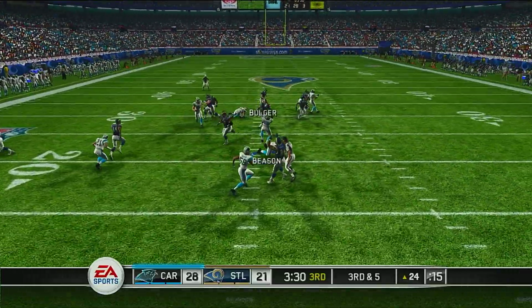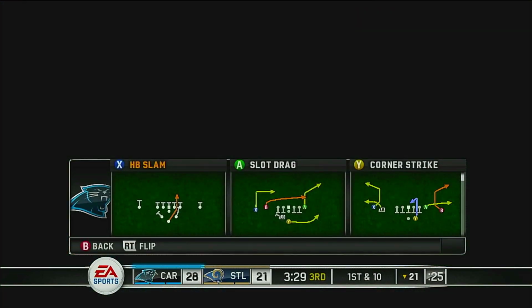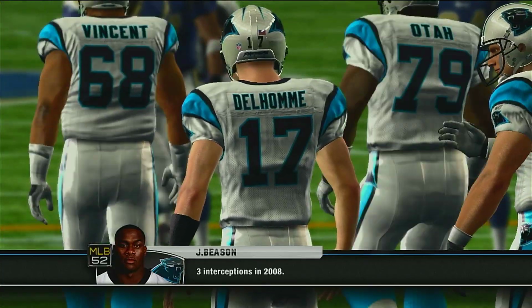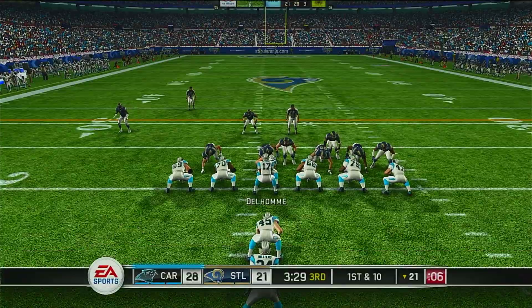Gets the pass off. Beeson picks it off. That last interception, his second of the game. And that time he just got caught. He stared down the receiver, the defense saw him, jumped the throw, and made the pick. Good play on the defensive side. That's terrible.